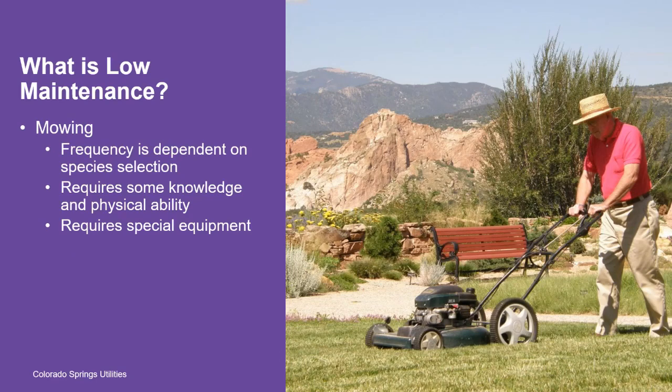So mowing, a lot of folks are going to end up with a lawn, whether it's a Kentucky bluegrass or some cool season lawn or a native grass lawn. Mowing is a pretty typical kind of maintenance. It's hard to do mowing without a powered mower. There are instances, if you have a really small lawn or something, that you could get away with maybe an old-fashioned reel mower or an electric mower potentially as well, but that's going to require some equipment.